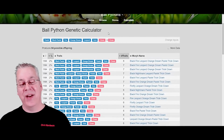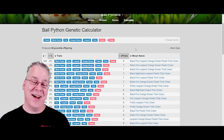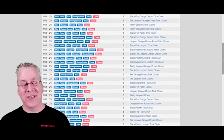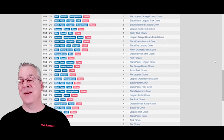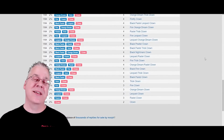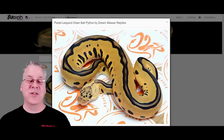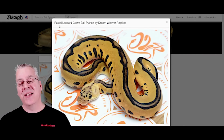This is actually breeding that snake just to a clown, and you get 64 possible offspring, and it just kind of boggles the mind, all the different combinations that you can get with just that one snake breeding it to a clown. That's what I'm talking about, that you can actually get so many really awesome snakes. I just picked out 2 of them from this. Take a look at this one. This is one of the ones you could get breeding that one to a clown. This is the pastel leopard clown, pretty awesome combo.